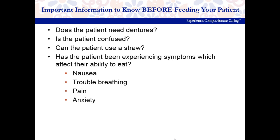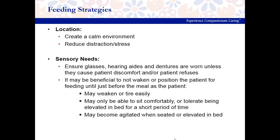Has the patient been experiencing symptoms which would limit their ability to eat? That would be their desire to eat and their ability to eat. So keep the nurses up to date if the patient is experiencing nausea, trouble with breathing, anxiety, or pain. All these are symptoms that would impact our patients. It would cause a loss of desire to eat and ability to eat as well.